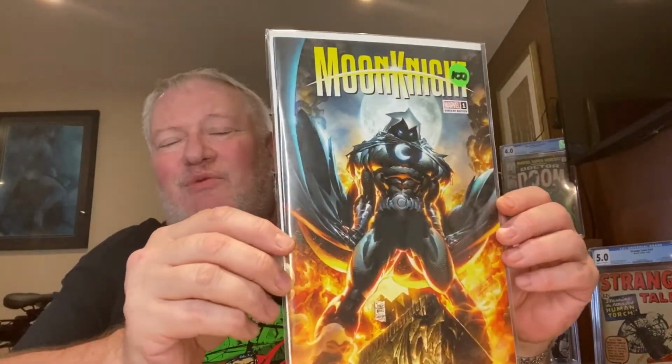And finally, and I do like this one, this is a variant of Moon Knight number 1. I think it was limited to 3,000 copies. I like me Moon Knight. I've got a load of variants on issue number 1 from the 2021 series. I think this is worth about $20 as well, and I paid $10 for it.